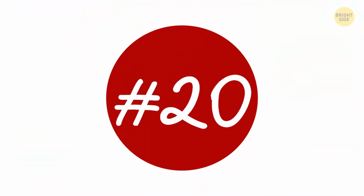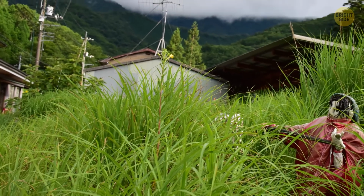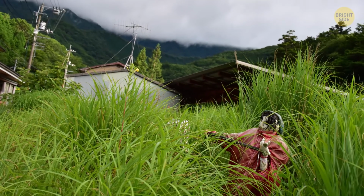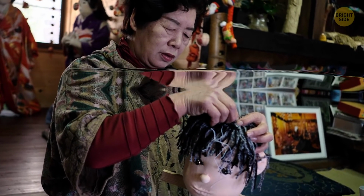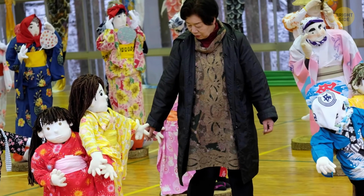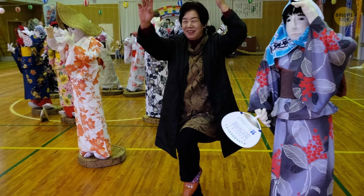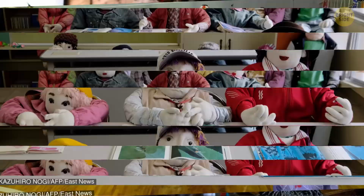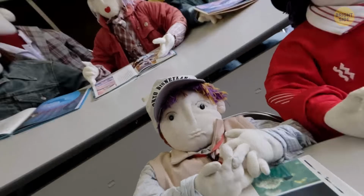20. Doll Village. The village of Nagoro used to have a population of 300 people, but less than 40 residents live there now. A local artist, Tsukumi Ayano, made over 300 life-size dolls, most of which look like former residents, and they're located in various states of action.